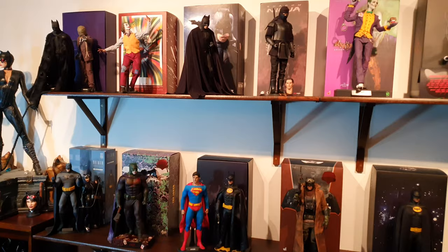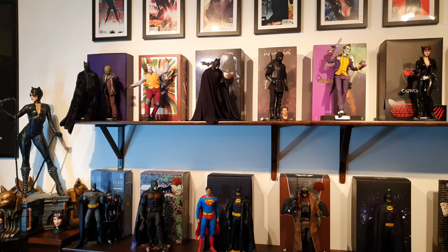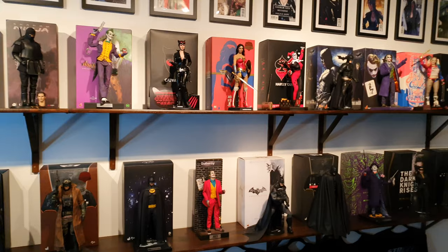All right, let's get started. Well, I haven't reposed Joaquin Phoenix because I don't like to touch that when it's perfect. And also the bathroom scene, custom Joaquin Phoenix, I don't really like to mess with that pose. But pretty much everything else has had a fair amount of tweakage.